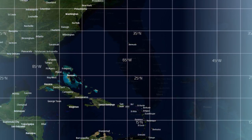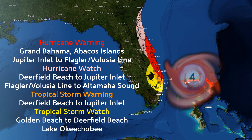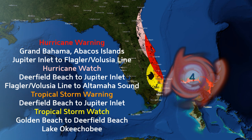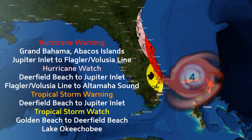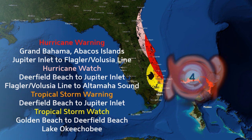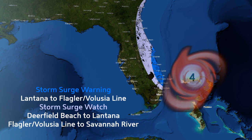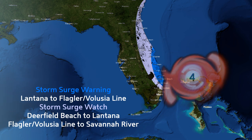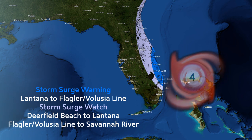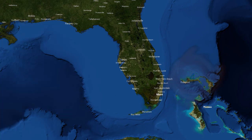So the warnings remain in effect. They have expanded since this morning. Grand Bahama, the Abacos Islands, and Jupiter Inlet to the Flagler-Volusia line are under the hurricane warning. Hurricane watch extending up to Altamaha Sound. Tropical storm warning, Deerfield Beach to Jupiter Inlet. Storm surge watches have been extended all the way up to the Savannah River as well, and a storm surge warning from Lantana to Flagler-Volusia line. Storm surge could occur anywhere along that area up to 7 feet above normal tides.